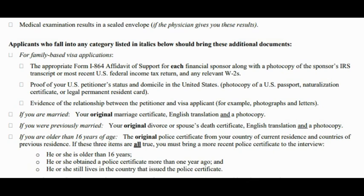So these conditions are, if you are older than 16, we just talked about that. If you obtained a police clearance certificate more than 1 year ago, okay, if it's more than 1 year ago, they ask you to bring another one.